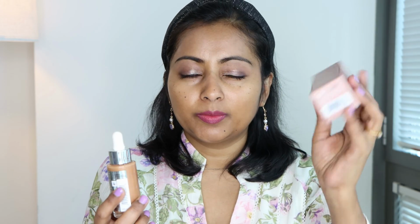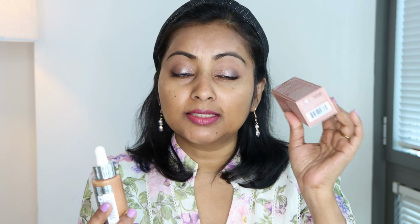I have got the shade 330, which is a tad bit dark on me, but I can still make it work pretty well. This is a drugstore product, of course, so it's much more affordable. This is for around 12 to 18 US dollars here, and the previous one, I don't remember if I mentioned the price. This is for about 48 US dollars, so it's a much more expensive skin tint.